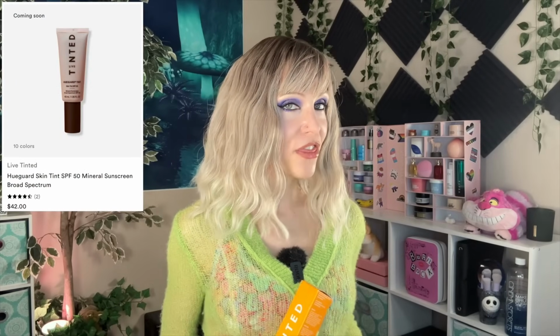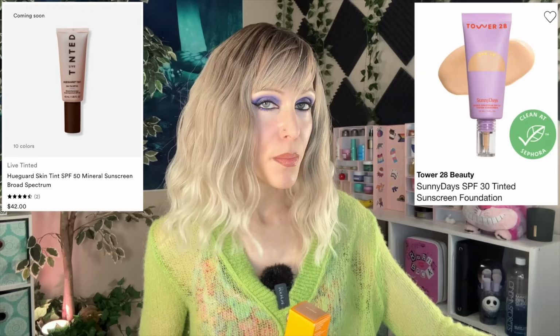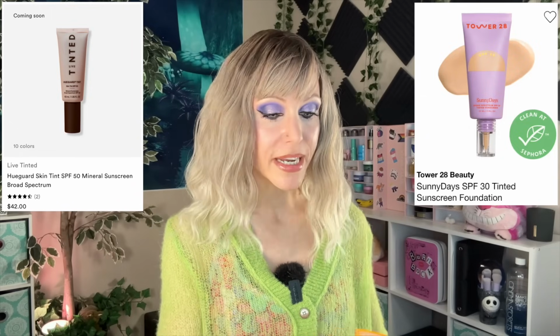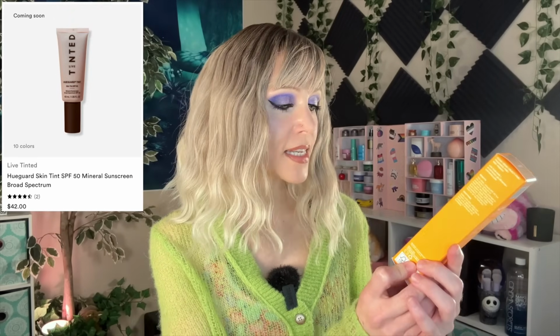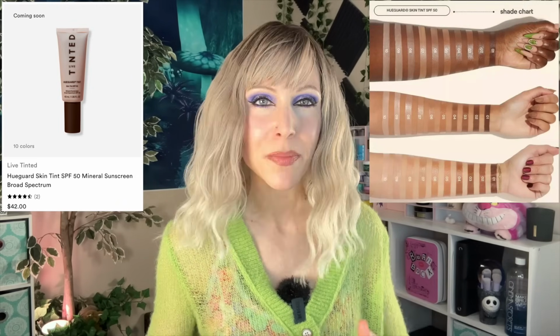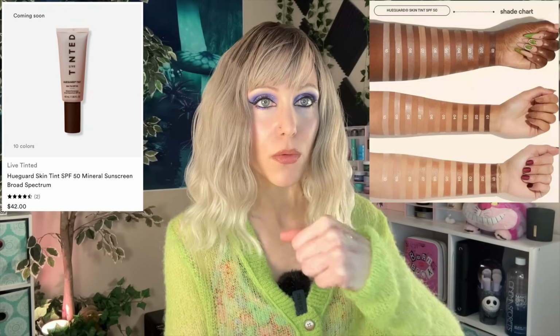And then we had a new release from Live Tinted, which I thought sounded exactly like Tower 28's Mineral Sunscreen Tint. I reviewed that a while ago. I really like it. I love the shade range. Live Tinted went the extra mile with this new HueGuard tint, Skin Tint SPF 50. I think this is the lightest shade. It's shade 09. It might be second lightest. When I first pumped this out, I thought it was not going to work for me.